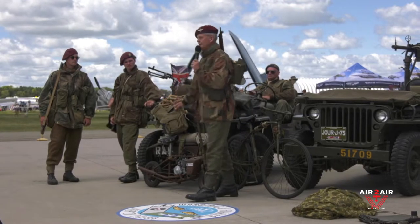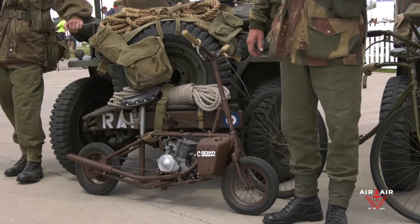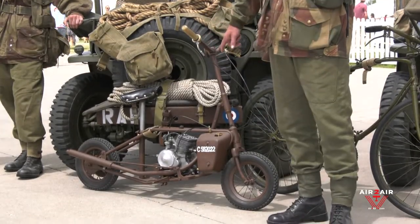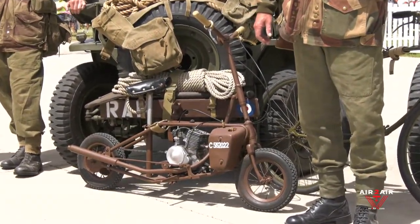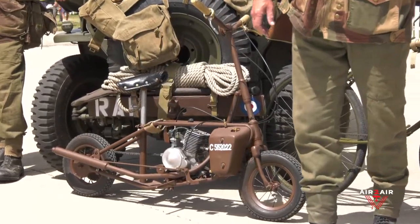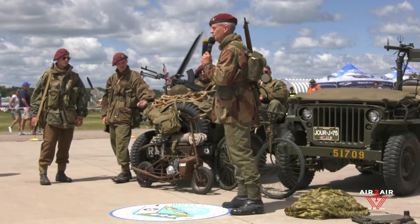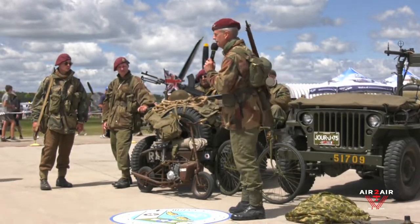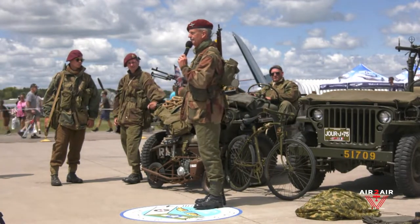A Welbike like this is collapsible. It's also considered disposable. They were not given extra fuel for it. When they used up the fuel in the bike, it's discarded and they went on by foot, or hopefully they were at their spot. But this potentially gave them the ability to move quickly into the position that they need to be. Bicycles that could fold, this one from BSA, were often dropped to the parachute regiments so that they could quickly get to their assignment.